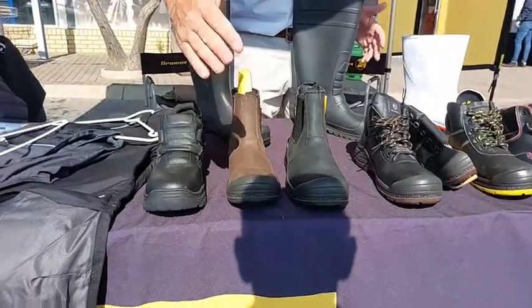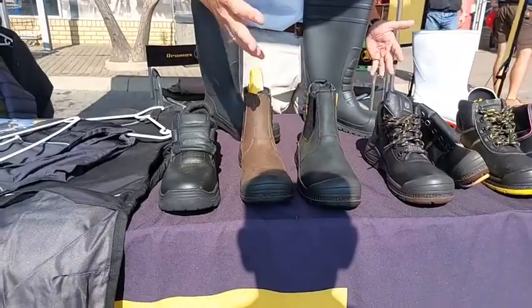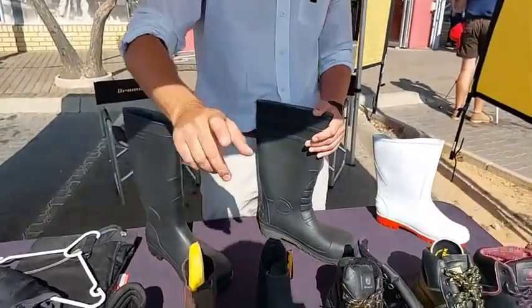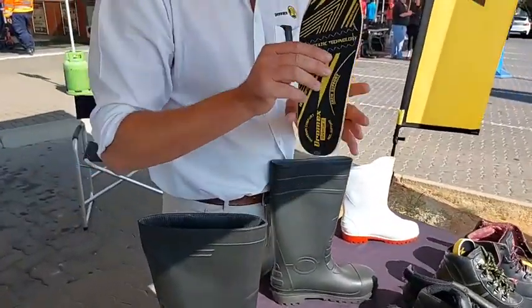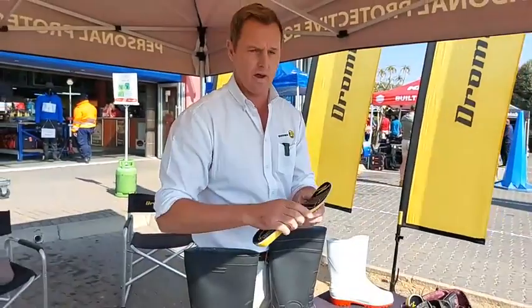You can shine it so that you can see yourself in it. You can leave it distressed by using a nice foam cleaner. And people generally like the distressed look. Also with our boots, another important factor is every single one comes with a memory foam inner. It comes stock standard with this. If you're looking to buy this on its own, it's probably about an extra 100 Rand.